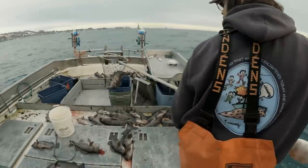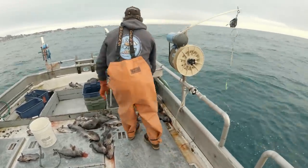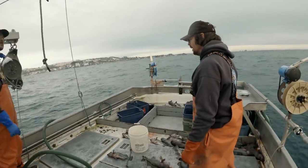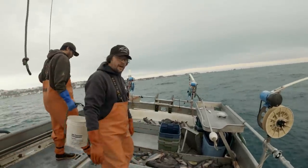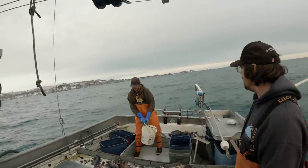Nice. Just like that. There we go. It's a start. Okay, so we've got 40 fish there. We'll fire up and go find another little patch.